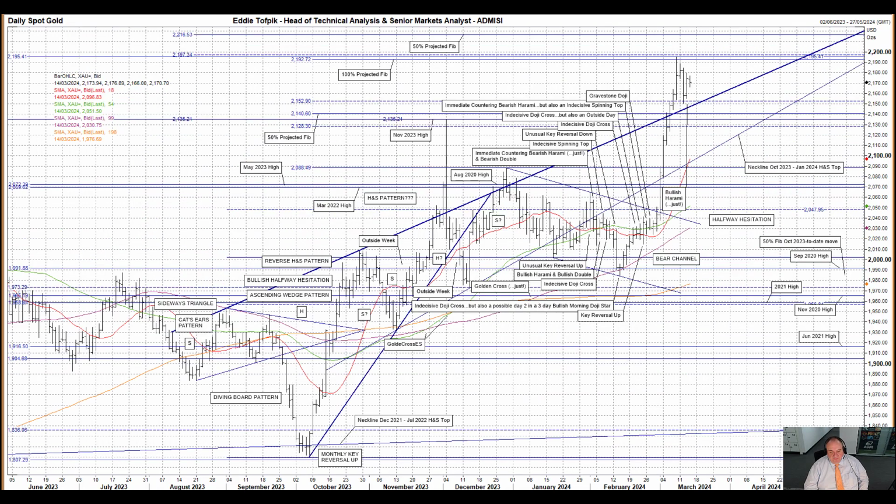84.99. Spot gold. A counter-reactionary bullish harami yesterday to the previous session's reactionary bearish black marubozu and a possible attempted resumption of now the nine-day or nine-session bullish move from a week or so ago. The market more or less used the 61.8% projected Fibonacci line at 21.53 as a base for the move higher, but chose to stay inside the previous session's action.